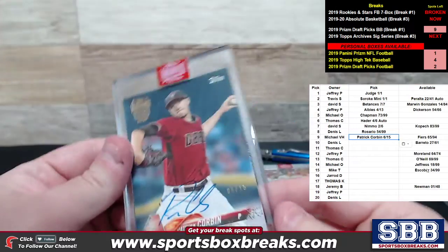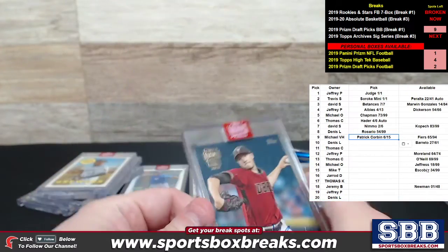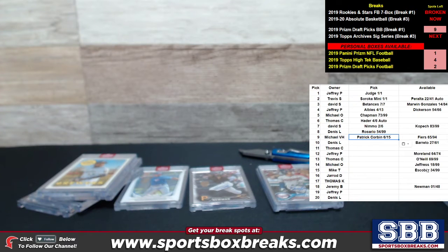And here it is, just to give you a visual. Patrick Corbin, 6 out of 15, Diamondbacks auto. All right, so that one is off the board. Next up, Dennis. Dennis is up on the next selection.